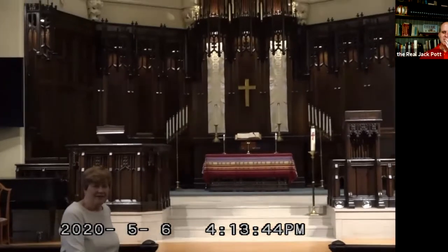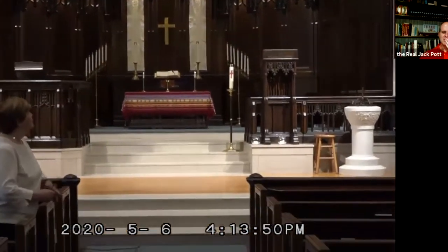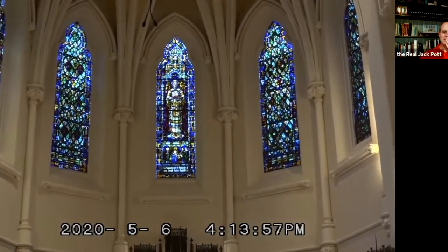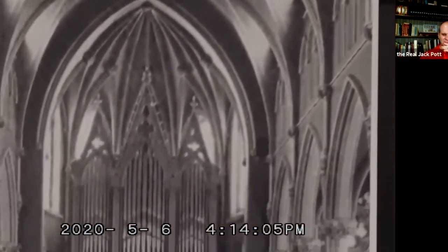I think you're very used to seeing, very comfortable with this chancel that we now have. However, it wasn't always like that. You couldn't see the Gabriel window. Of course, it wasn't there. There was no wood piano. The pulpit was in the center. There was no lectern. There was no raised platform here.